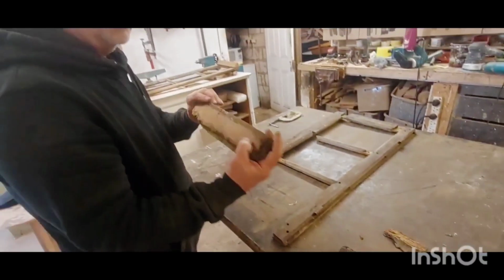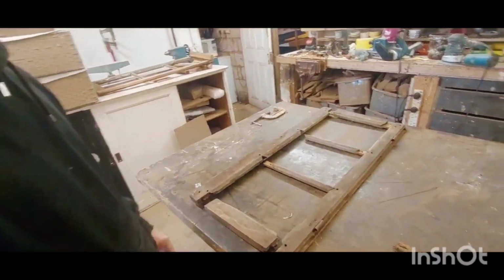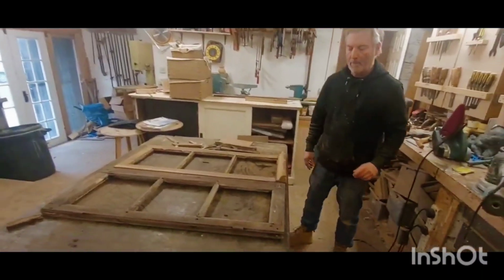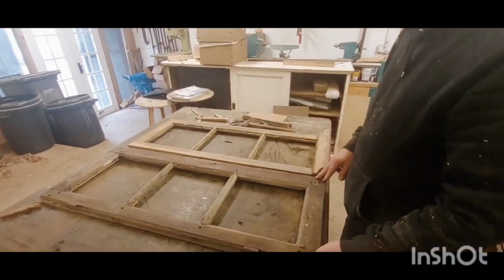But again, bottom rail is where the work is. Okay, so we'll come back when it's all put together then. Okay, so we're on the final stages of this. Well, almost, these windows. Final stage. What do we got to do?